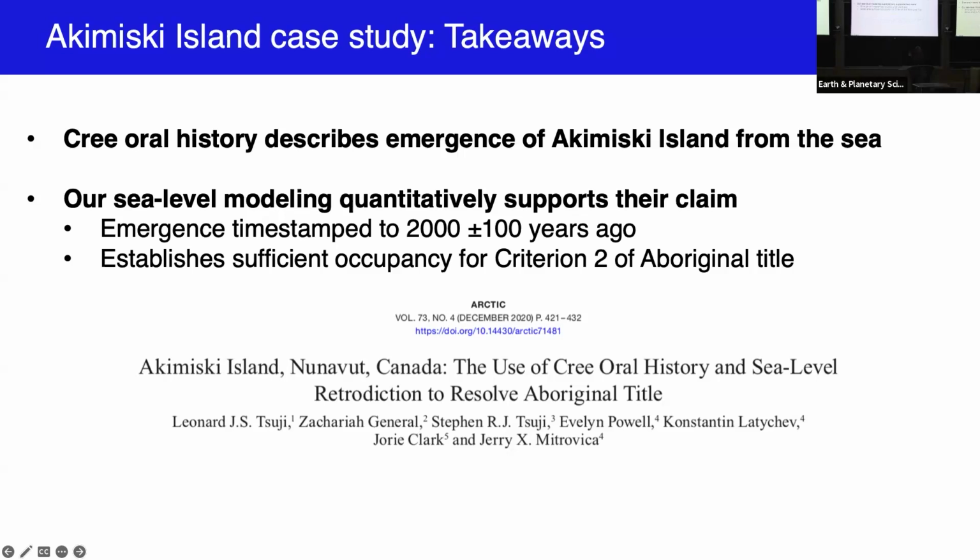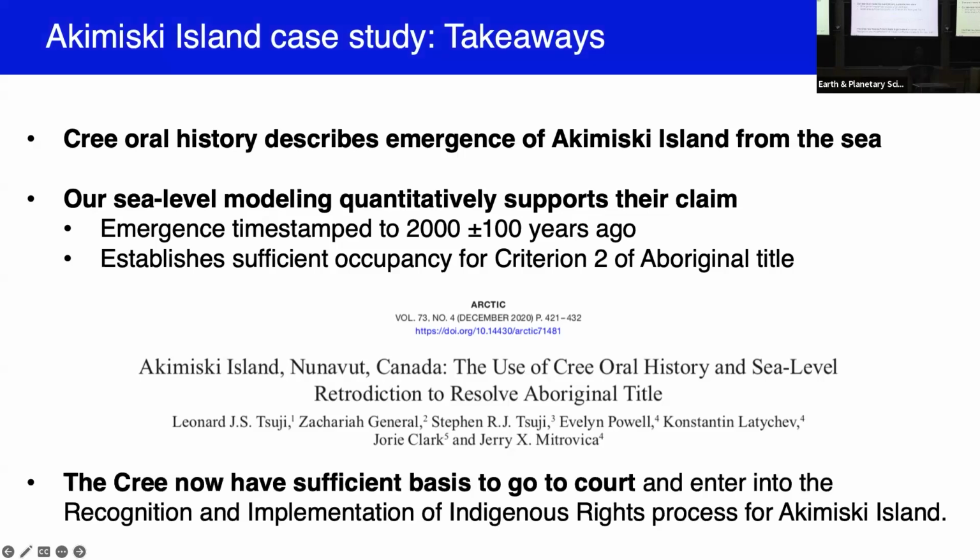I've talked about the sea level side of this, but so much more went into this study. Zachariah General was a co-author and is the lead of the Indigenous group, and such important work was done in the interviewing with the Cree elders, so collecting the oral history in a culturally appropriate format. So if you want to learn about how the written record and the oral history converged, a lot more went into this paper than just the sea level side. So the Cree now have sufficient basis to enter into the recognition and implementation of Indigenous rights for Akimiski Island.